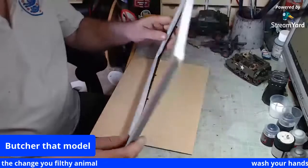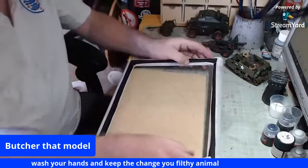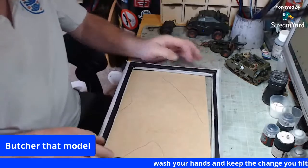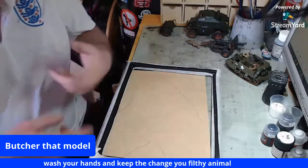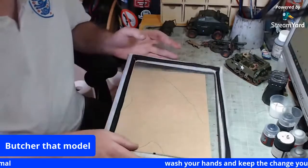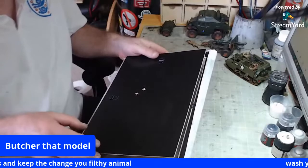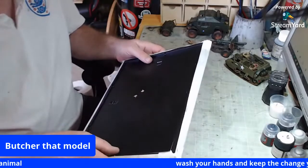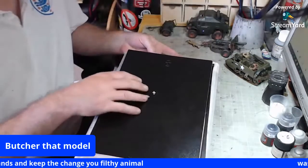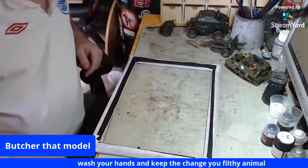So we've got the frame all nice and masked off now. What we want to do now is, I've got this habit, because I do water effects, of sealing my dioramas. I could quite happily just stick the base in now, close it up with the clips, and that's the job done. But if I start pouring resin on it at a later date, it's just going to leak out from the bottom. So I tend to get the old glue gun and seal the base in.